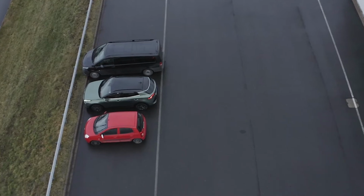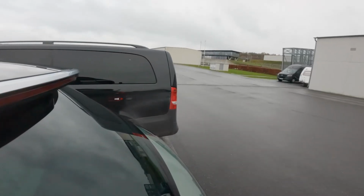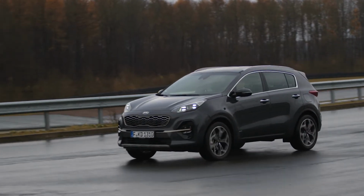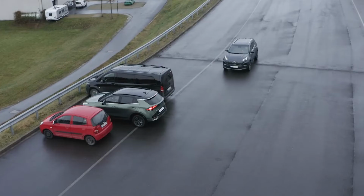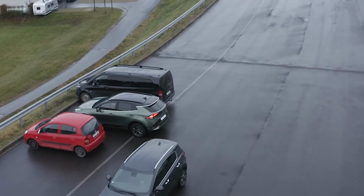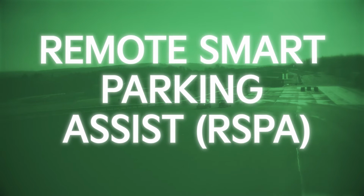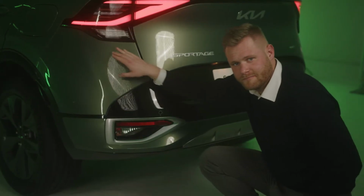When pulling out of cross-parking spaces, identifying moving objects at the rear is often challenging. The rear cross-traffic collision avoidance system supports our customers in these driving situations. Let's start from the beginning.